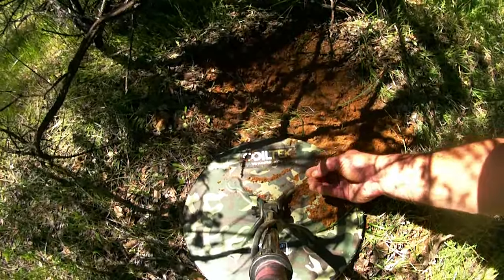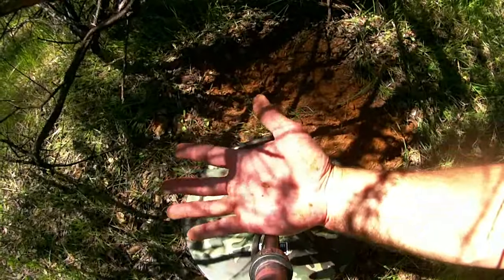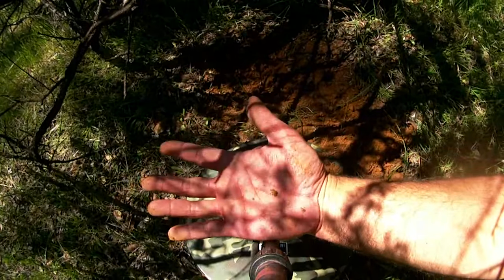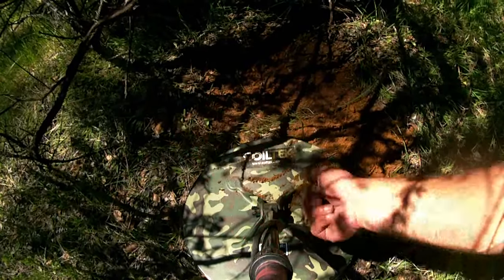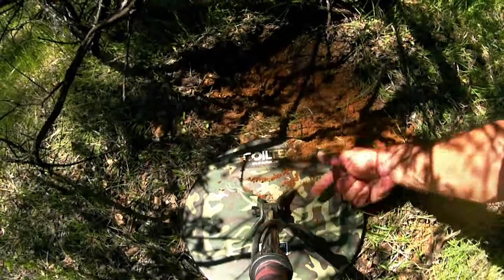Nothing. Nice piece of gold there. It's the Coiltek 14-inch Elite. Actually got this on fine gold in this area. It's pretty noisy on sensitive extra.